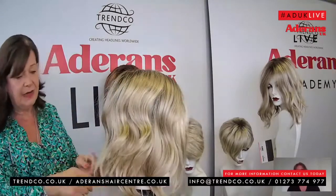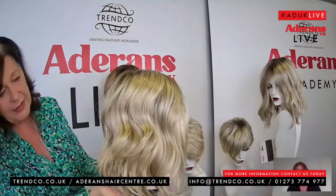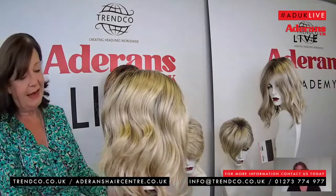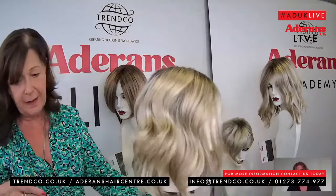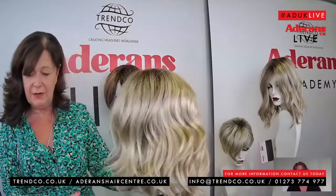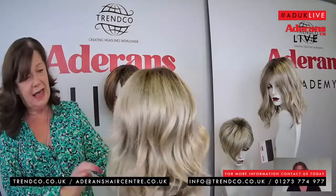Because it really does angle down, so it's more of a concave look. We're shorter at the back, coming down longer at the actual front. And it really gives you those really chic, lovely, soft, beachy waves. So I'll just turn it around so you can see it as we actually go around.